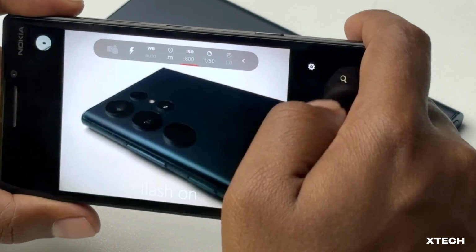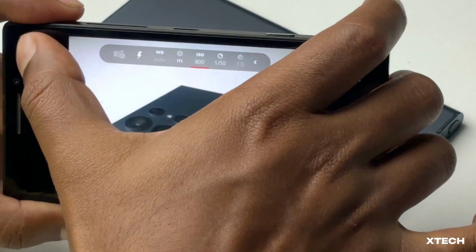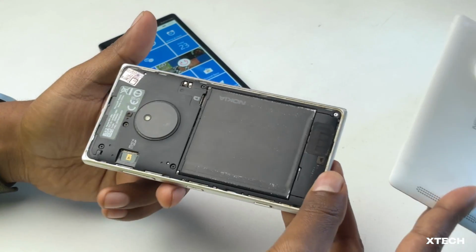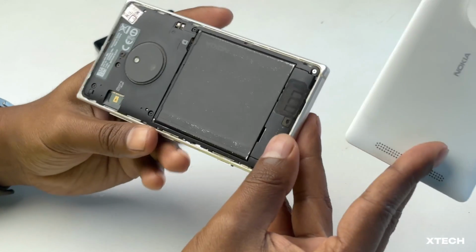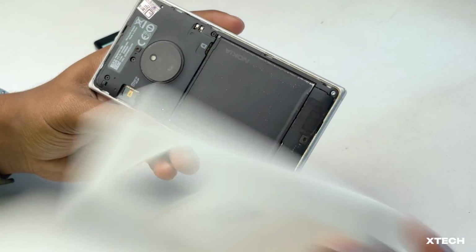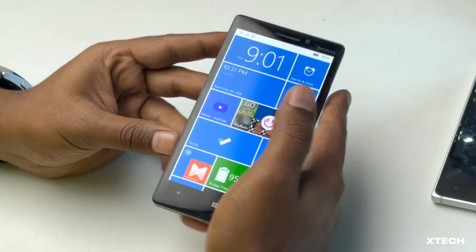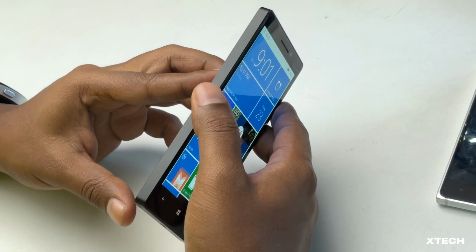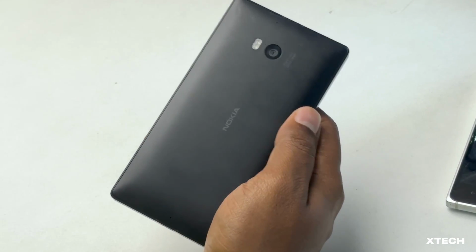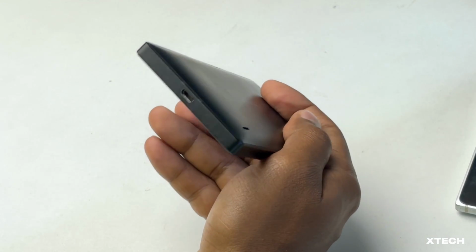I mean, even if you look at the build quality of the Windows phones and the options they used to offer, for example, the removable back panels, the plastic back panels were much better quality than Samsung's plastic back panels. Somehow Nokia did compete with Samsung's glass-made phones with plastic-made phones, because the build quality was so good. Just look at this Lumia 930. The metal frames at the sides, the flat sides, very, very premium looking and very premium feeling even today. Like, no one can deny that.